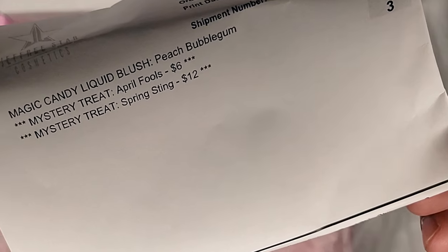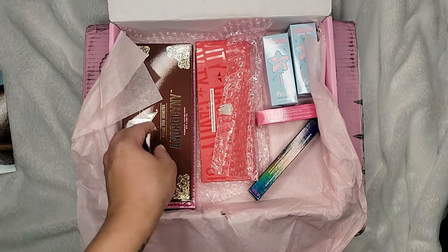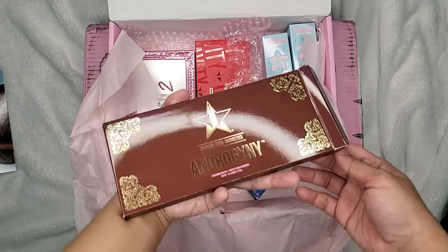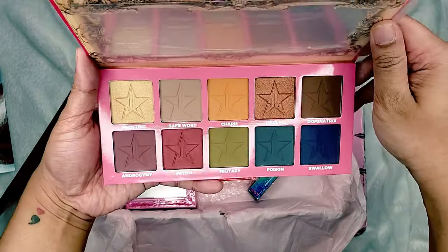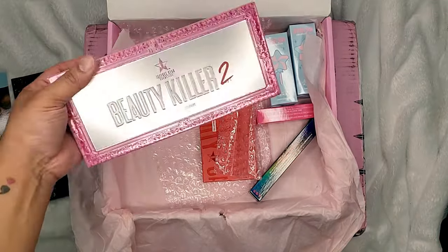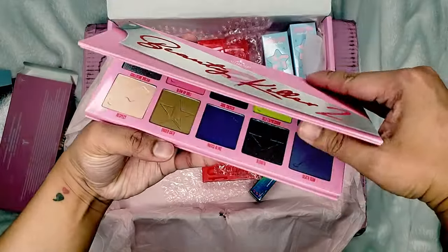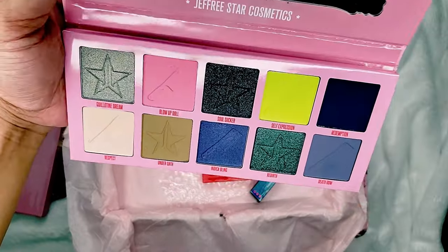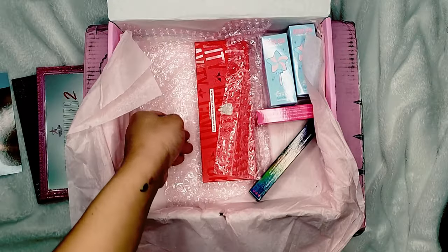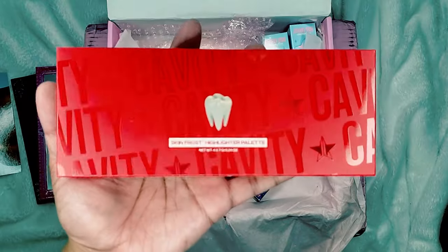We do have the Magic Candy Liquid Blush, Peach Bubblegum, and we have $2 $6 and $3 $12. Of course, we already see the Androgyny palette. Yes, let's just open them up. Bam. And here's the Androgyny palette. Next, we do have the Beauty Killer 2. Yes. Ooh, look at that. Stunning. And the next one that we have is, of course, the Cavity Frost palette. Yes. Yum.